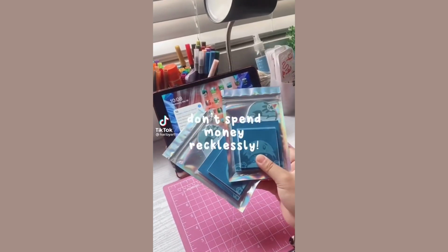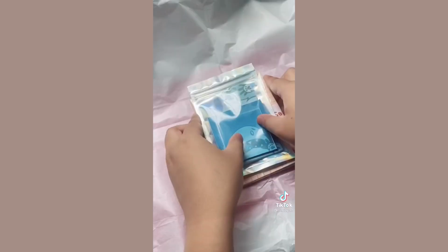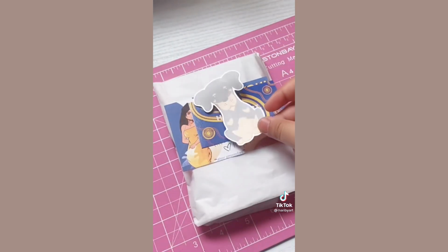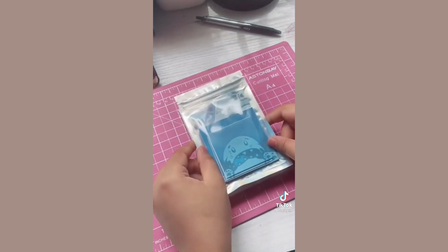Don't spend money recklessly. When I was 15 years old, I lost $500 trying to start a business. I didn't know what I was doing then, but it was drop shipping, and I wasn't picking a niche that I was very passionate about. So I spent $500 doing God knows what, especially paying people to do advertisements, and it was a waste of money overall.